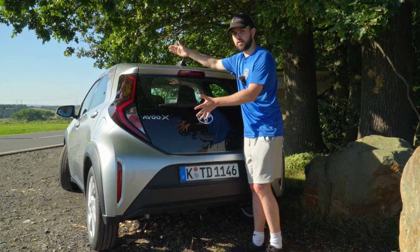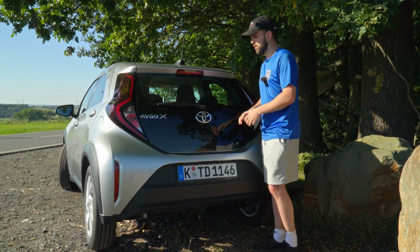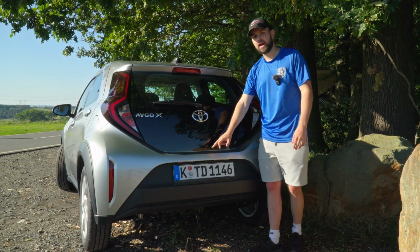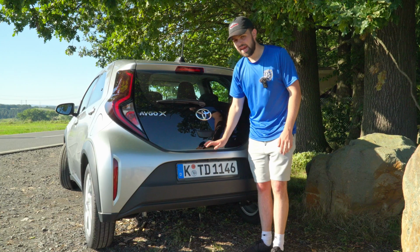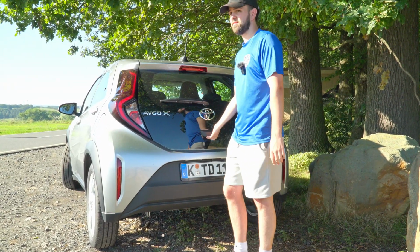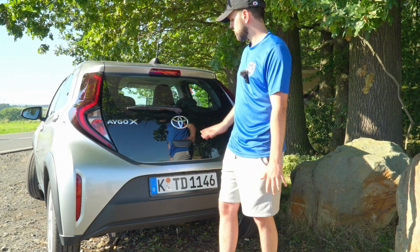So fairly compact when it comes to the size, but fairly high because it's the Aygo X, so a little bit more off-roady kind of thing. We also have a very high loading height at 81 centimeters. The Nissan Juke, for instance, that we had is 78 centimeters, so this is fairly high. We can also see Aygo X on the back, which is fairly big.